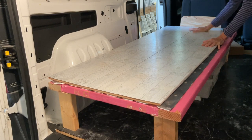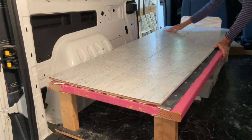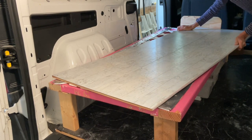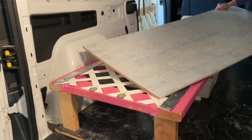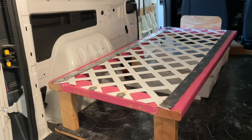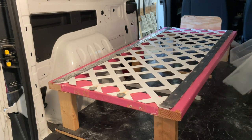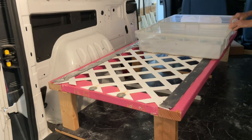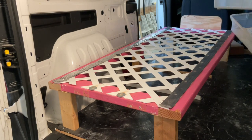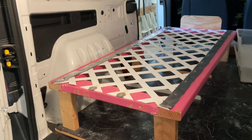Here's my pull-out table that I've been using on my trip, and it's also my tap dance floor for the road. Oh, what a nut job. Oh boy. And now I got my drawers from under the bed. Those just held all my food, and I just slid them in and out. They worked great.